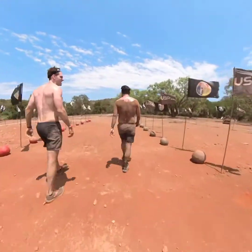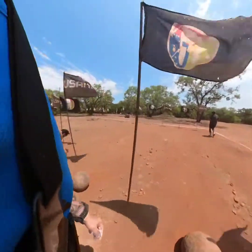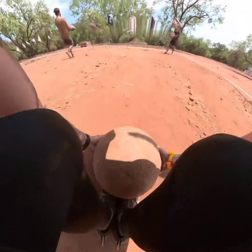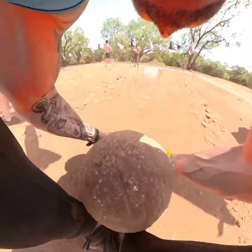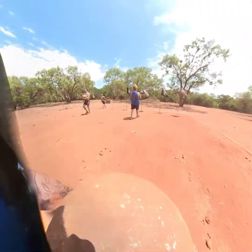Next up is the Atlas stone carry, where for the guys the stone is 100 pounds plus, and for the females it's probably between 70 and 80 pounds. You have to carry it down to the end of the course, around the flag, and back.